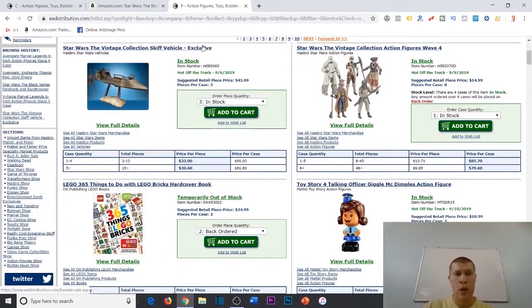Well, now basically what I do is I sort through and I literally look at the suggested retail price, because that gives me an indication, not always, of what it potentially might sell for on Amazon, right? And I also look at the price per purchase. So if I buy 3 to 12 pieces, that's what it's going to be. If I buy 15 plus pieces, that's what it's going to be per unit.